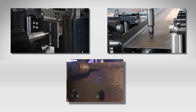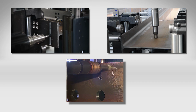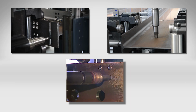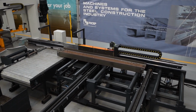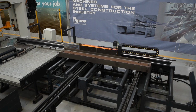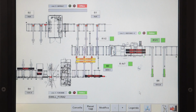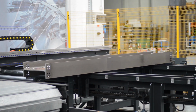Understanding these unique productivity advantages and features is only part of the reason why Ficep is consistently referred to in the industry as the true innovator. Recognition of this technology is why fabricators around the world are endorsing the Ficep Endeavour with intelligent steel fabrication as the industry standard. Is it not time for you to join this exclusive group of Endeavour users?